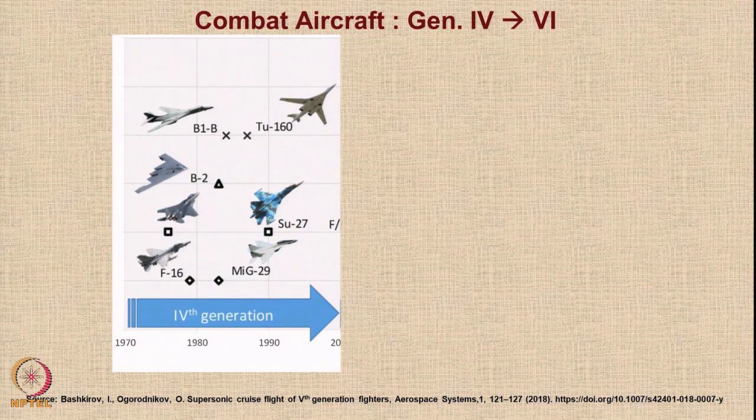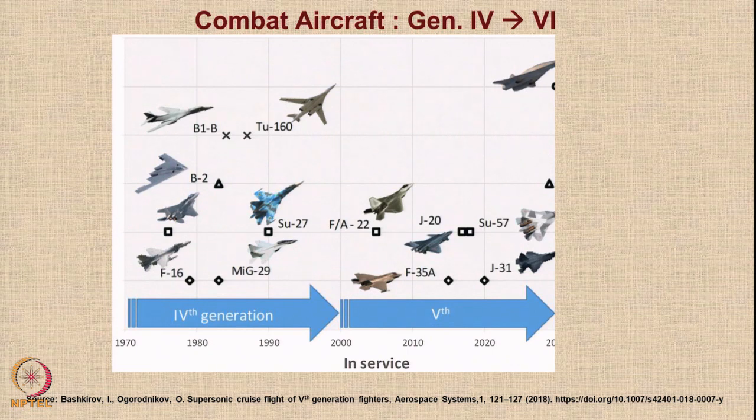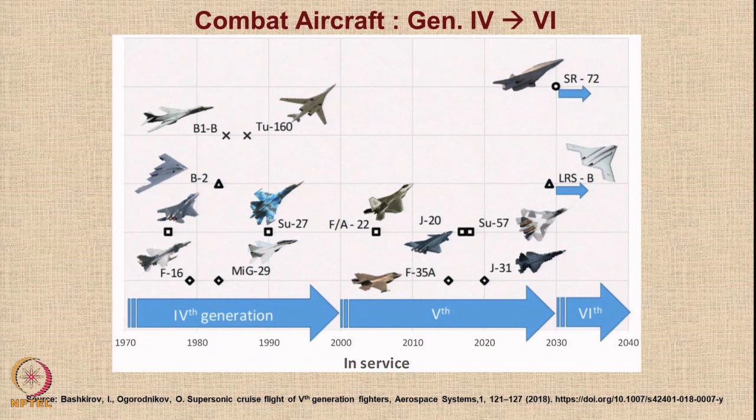So, here is another look at combat aircraft from generation 4 to generation 6. Generation 4 consists of the aircraft from up to around the year 2000, the F-16s, 29, Sukhoi 27, B-2, etc. They are all fourth generation, Tupolev 160. Then fifth generation are the ones which are currently in service, like the F-22, the J-20 from China, the F-35, the J-31, Sukhoi 57. And the ones that are going to be brought out from 2030 onwards, the UCAVs, unmanned combat aerial vehicles, etc., SR-72, these are the ones which are called the sixth generation, which is yet to come, which is for the future. More details about combat aircraft generations from 4 to 6 are available in this paper, which talks about the supersonic cruise flight of the 5th generation fighters.